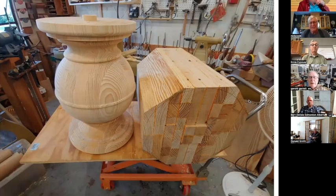Basic table bases. This is yellow pine, which is not my favorite thing to work with. It's just ugly. But these are an 18-inch table base. That's how I do the blank. And because it is so big, I actually roll it over to the door and take an electric chainsaw and cut the corners off of it so it will spin on the 4224.